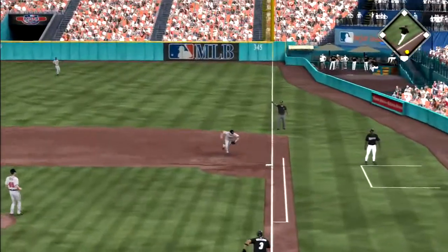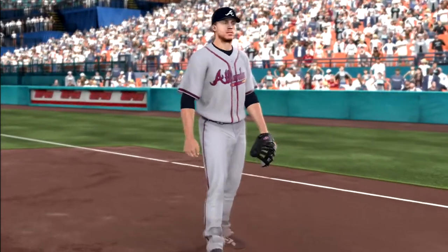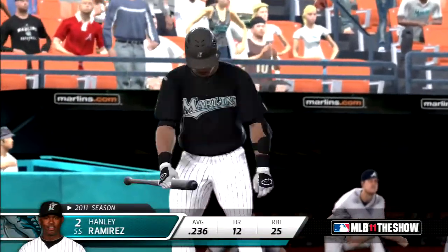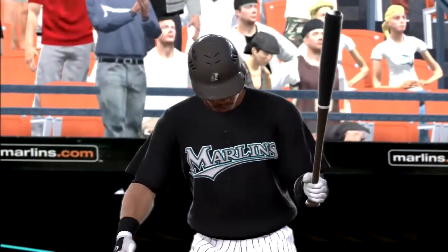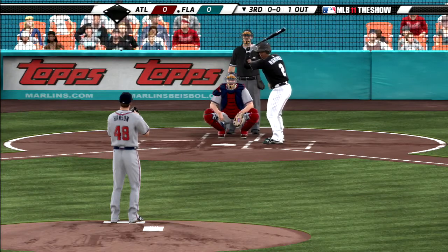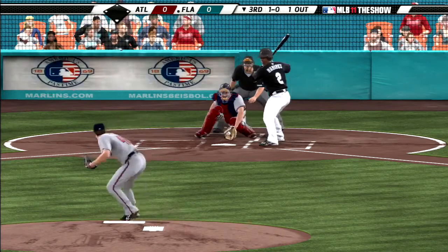Here's a ground ball to first. And he'll step on first himself for the out. Leadoff man gone, so they'll work against the shortstop, Hanley Ramirez. First offering on the way. Too low, 1-0.